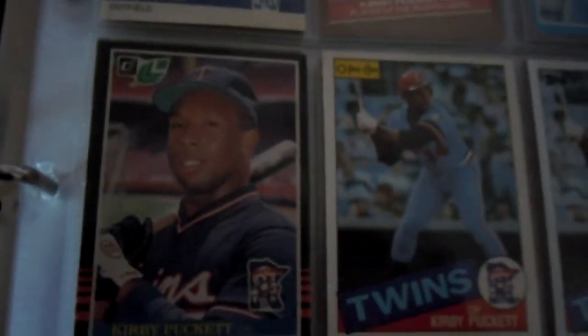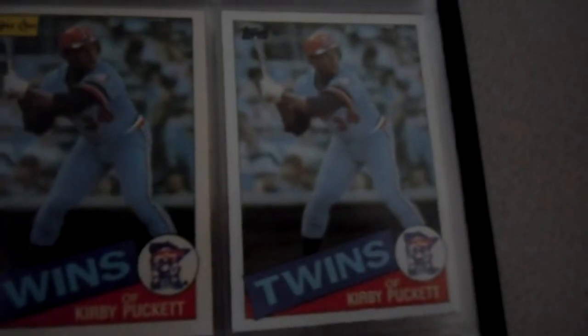Got the 84 Fleer rookie. Since I didn't get that graded, I put that in there. There's one open spot that's for the 85 Donruss. That's the only one I'm missing from his rookie cards. Fleer, Leaf, O-Pee-Chee, and the Topps.